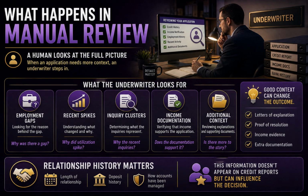Why is there a gap in employment? Why did utilization spike 3 months ago? Why is there a recent inquiry cluster? Whether the income documentation supports what was stated. This is where explanation matters and where applicants have more influence than they realize.